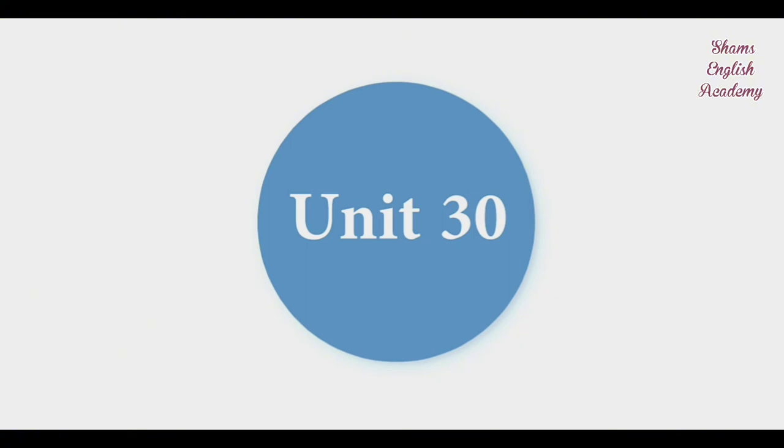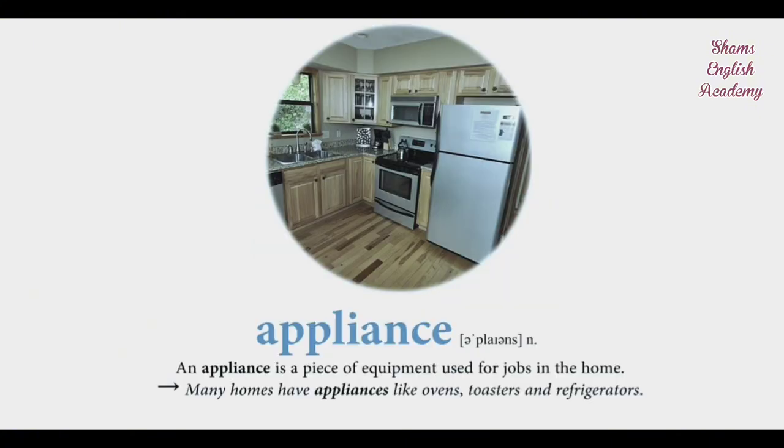Unit 30. Word list. Appliance. An appliance is a piece of equipment used for jobs in the home. Many homes have appliances like ovens, toasters, and refrigerators.